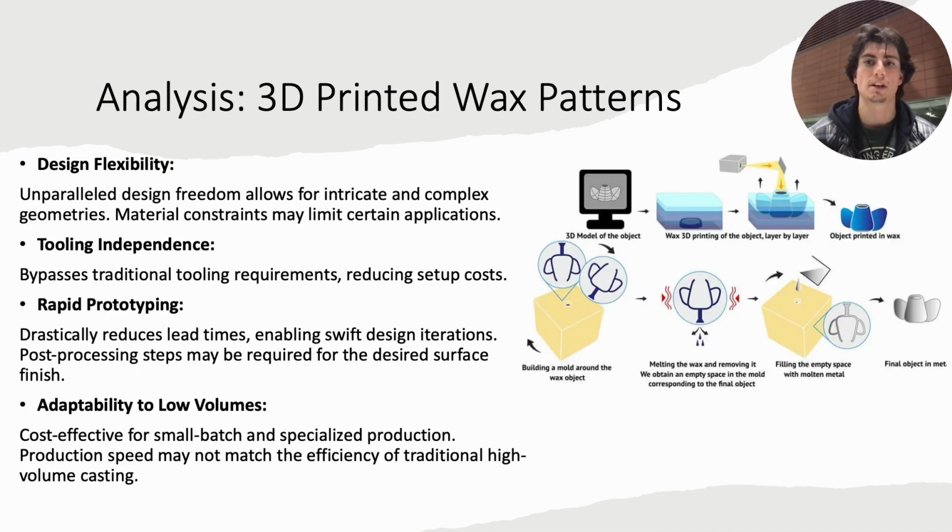Similarly, this presents the main points of the 3D printed process. The image on the right shows the major steps in the new 3D printed wax process we're talking about. If you look at the steps carefully, you can see it closely resembles the traditional way, but if we look on the left, we can see some key differences. First, we look at design flexibility. Due to the unparalleled design freedom, it allows for intricate and complex geometries, though material constraints may limit certain applications.